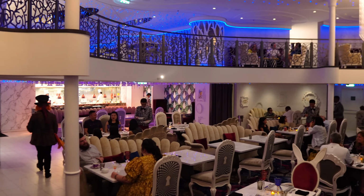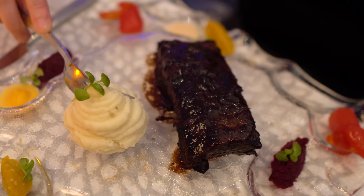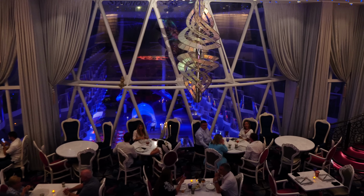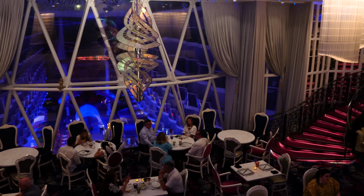The restaurant goes above and beyond standard menu choices by offering unique, imaginative dishes that don't necessarily look the same as they taste. The whole meal was really interesting and exciting, and it's something that I didn't think I would really enjoy, but it ended up being one of my favorite meals of the cruise.